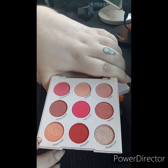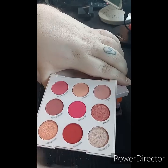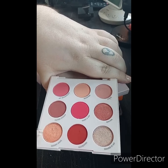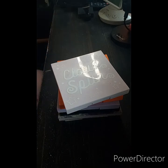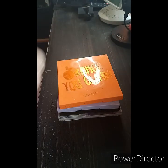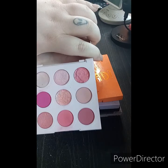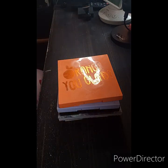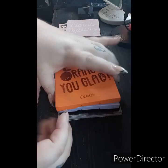And honestly, I might take out a shade or two of this one and replace it with one from the Main Squeeze, because I've never liked this shade in this palette. So I might replace this shade with one of those, but I will be keeping this palette as a whole. Cloud Spun. My Pinky Pink, I also had a casualty with that one, but love this. And in fact, I might be able to doctor up both of these with the Main Squeeze palette. So I'm going to put those off to the side.